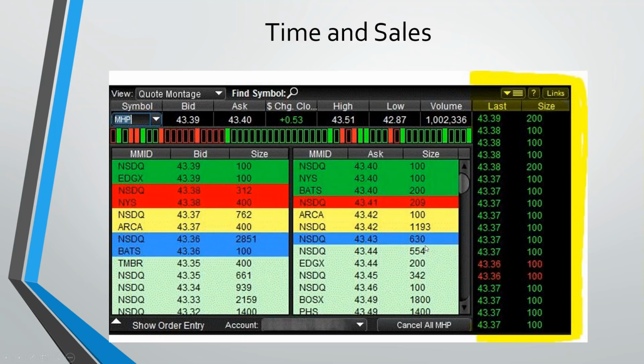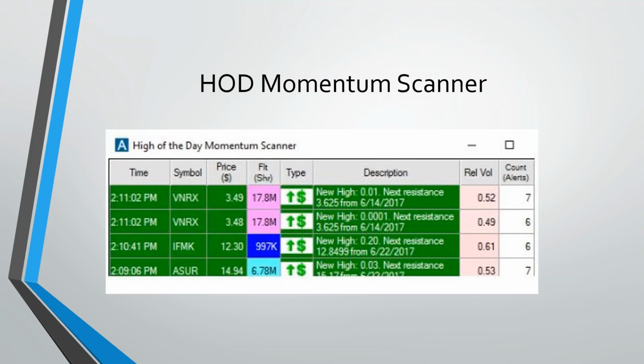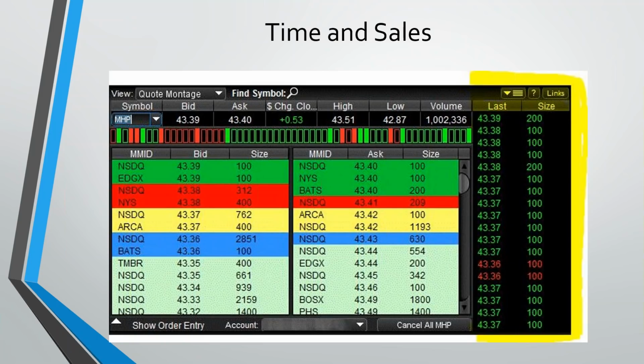So you really want to learn the level 2. The level 2, the time and sales, is the hands down best way for volume. How I find stocks really quickly is the high of the day momentum scanner. Then I put them on my level 2 and I read the level 2.